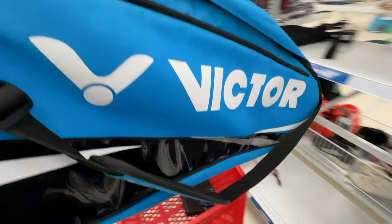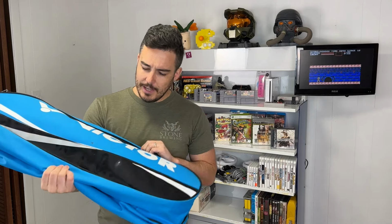Nice. A racket bag might be a bit of a slow reseller, but I figured for the price it was worth a shot. It's in pretty good shape too, and there's 2 badminton racket cases on the inside. So yeah, if we can flip those and the racket bag, I think we'll be doing all right.